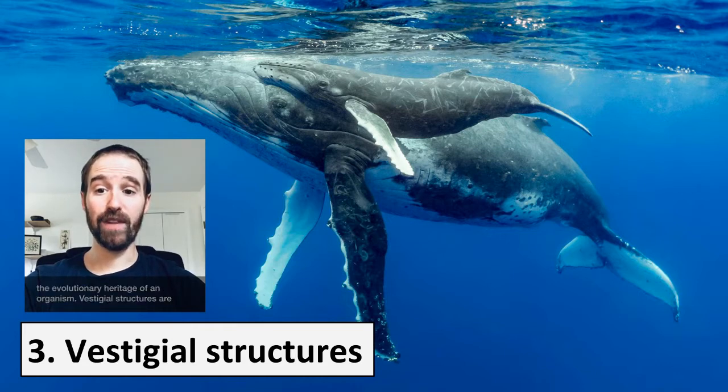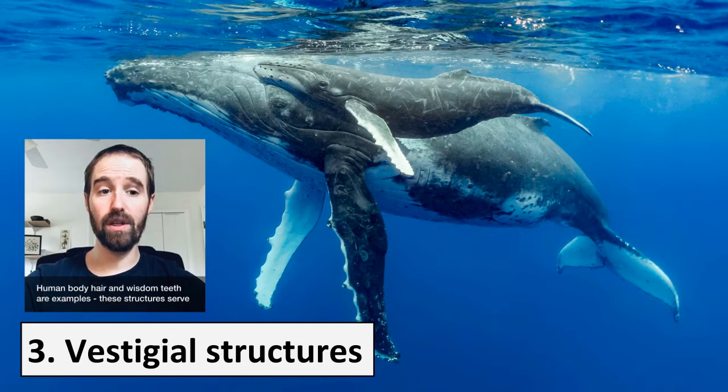Vestigial structures are structures that have no modern function, but which exist because they were inherited from an ancestor for whom they did have a function. Human body hair and wisdom teeth are examples. These structures serve no real purpose. We only have them because we inherited them from our mammal ancestors.